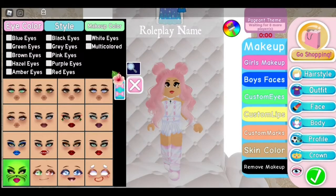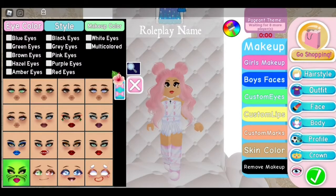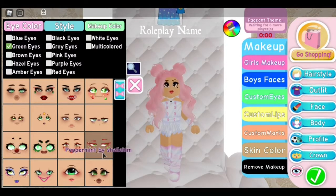Yeah. All right, I guess we'll do the eye color. We're just making our own. Choose a random color. Okay. Here's some information. Green. I got green. Okay, let's see.